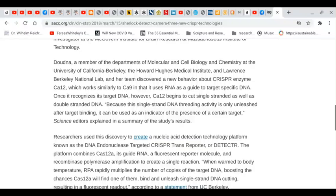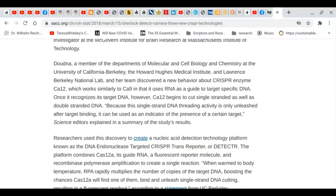So, Doudna, a member of the departments of molecular and cell biology and chemistry at the University of California, Berkeley, the Howard Hughes Medical Institute, and Lawrence Berkeley National Lab, and her team discovered a new behavior about CRISPR enzyme Cas12, which works similarly to Cas9 in that it uses RNA as a guide to target specific DNA. Once it recognizes its target DNA, however, Cas12 begins to cut single-stranded as well as double-stranded DNA. Because this single-stranded DNA cutting activity is only unleashed after target binding, it can be used as an indicator of the presence of a certain target, Science editors explained.